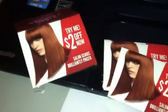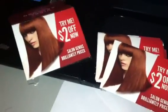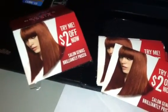These are peelies. I found these peelies at all the Rite Aids I went to, so hopefully you can find them and be on the lookout for them, because you're going to need them to do the deal. And again, if you can find them, then you could do the deal.